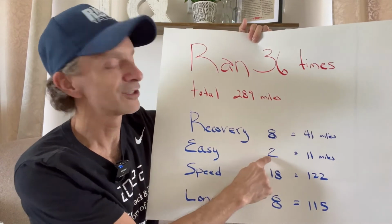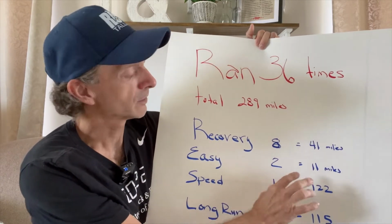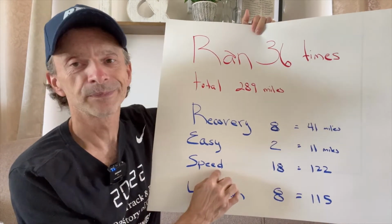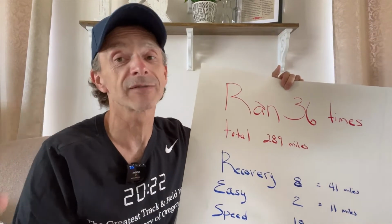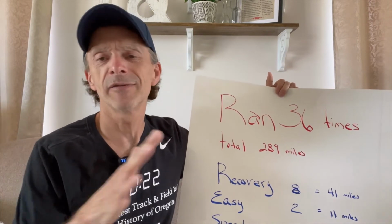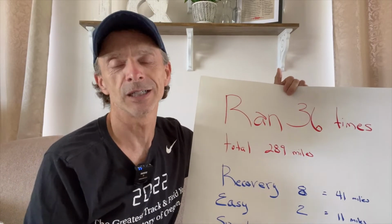Easy runs, just 2. So 8 is about 22% of the time. 2 is 6% roughly for just 11 miles. And then speed work, 18 out of 36. So half the time I've been doing speed work. Now the speed work, there's been a lot of variety, mostly running intervals, but I did have a couple of fartlek runs in there, but even the intervals change. So I'm not running the same intervals every single time.